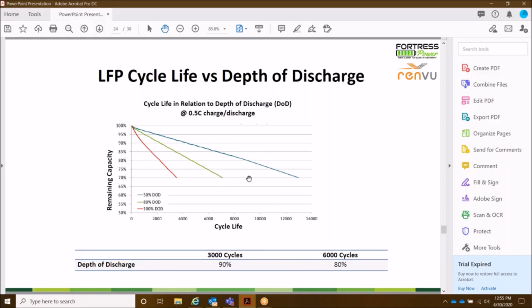The reason why I put this chart here is because some of their batteries claim to have 12,000, 13,000 cycles. But what they're not telling you is that this is only at a 50% depth of discharge. So if you have a 10 kilowatt hour battery, you're only able to get 5 kilowatt hours out of that.